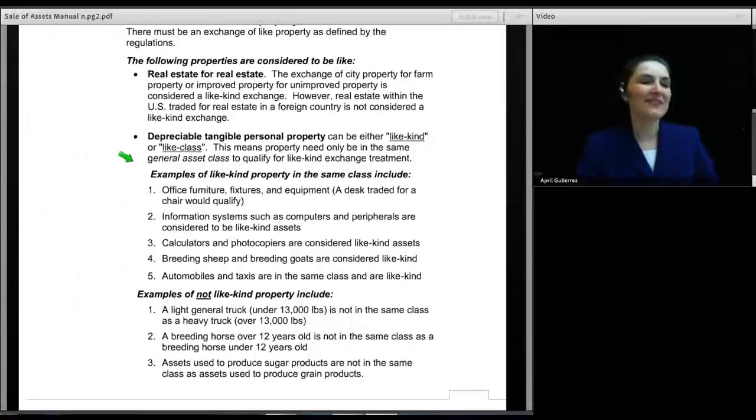Question. There's a question already coming up in the room. Does the value come into play? Absolutely, how much of the gain you can exclude from taxation would be very much dependent on the value of the property. And if you trade two properties of exactly equal value, there would be no tax due in that like-kind exchange. But if there is a difference in the value of the property given up and the value of the property you are receiving, then that difference is compensated for by something called boot. And boot can trigger a taxable transaction.